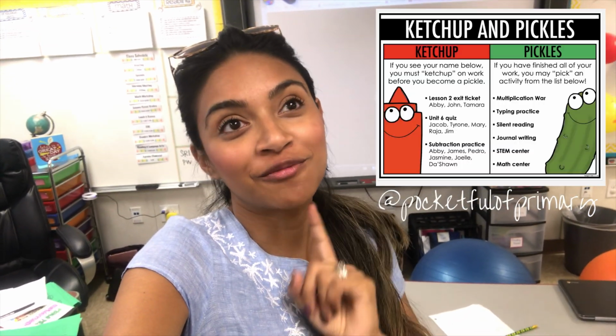Also an idea, I got a Pocketful of Primary. Well, I've seen it before, I just haven't implemented it in my classroom until now, because we have some catching up to do and some work to turn in. So I saw it and I was like, oh, that's perfect. And it is a free resource from Pocketful of Primary, so go check it out if you are wondering what to display so that students turn in their work and hold them accountable for it.